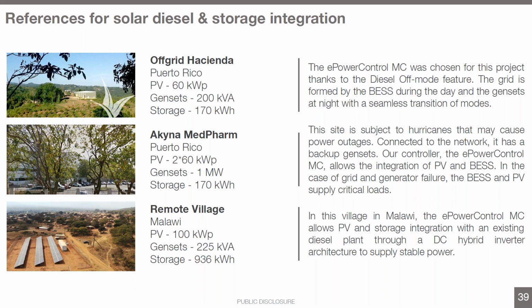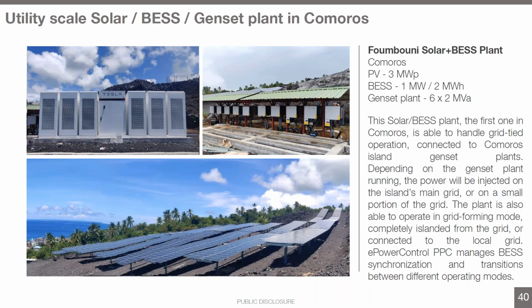And we have, for example, this Aquina. This is a pharmacy where we have a 1 megawatt genset plus storage, but in this case, as we see, the genset is bigger than the storage. So first we use the grid, then we will use the gensets, and as an ultimate backup, we can use the BESS to form the grid and supply some critical loads.